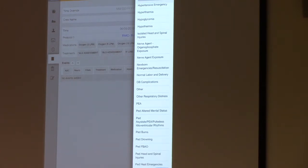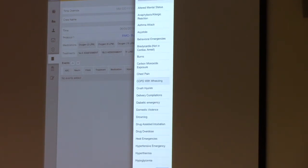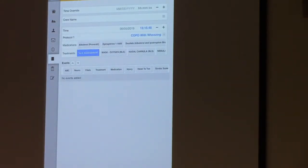When you do use a protocol, let's just use COPD. When we built this out, coordinators, myself, Gary Hicks, we tried to make it as easy as possible. So if you click the protocol, COPD, they have put the medications that could possibly be used and the different things that you're possibly going to do on the call. So instead of hitting treatment and searching for everything, it's already right there, okay? They tried to build an SOP for you so it's as easy as possible to do.